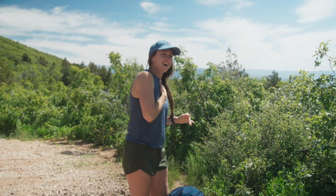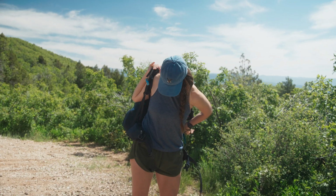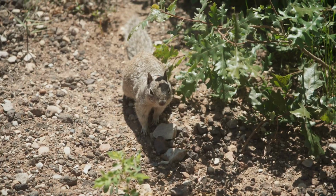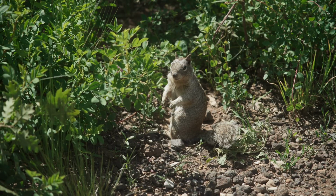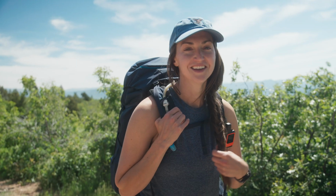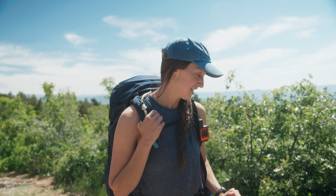Oh my God. He got so close to me. These squirrels, man. I love squirrels. I think they're so cute. This guy is very daring.